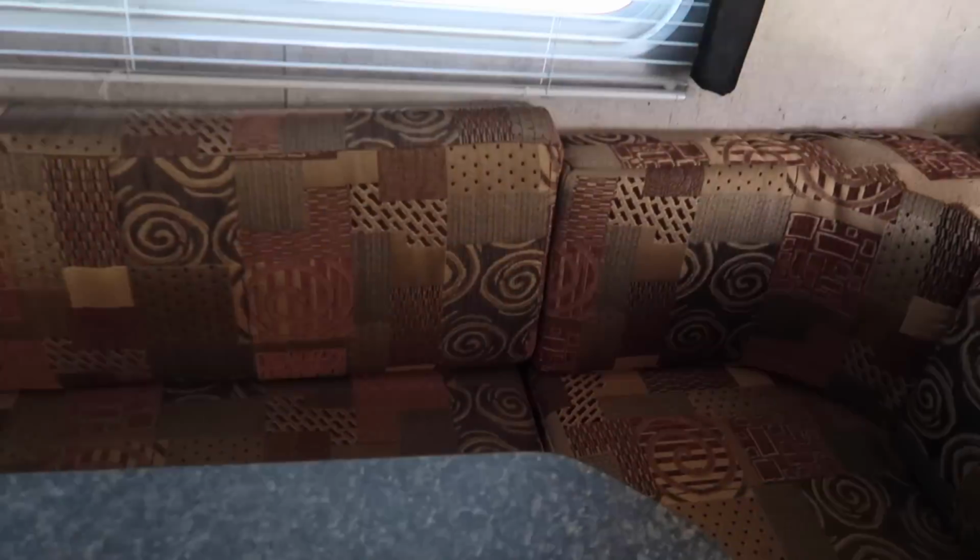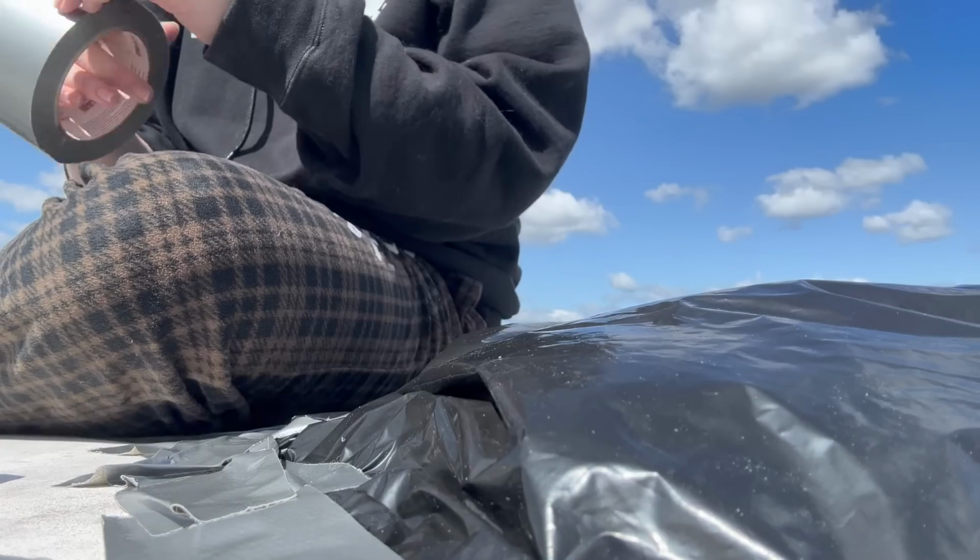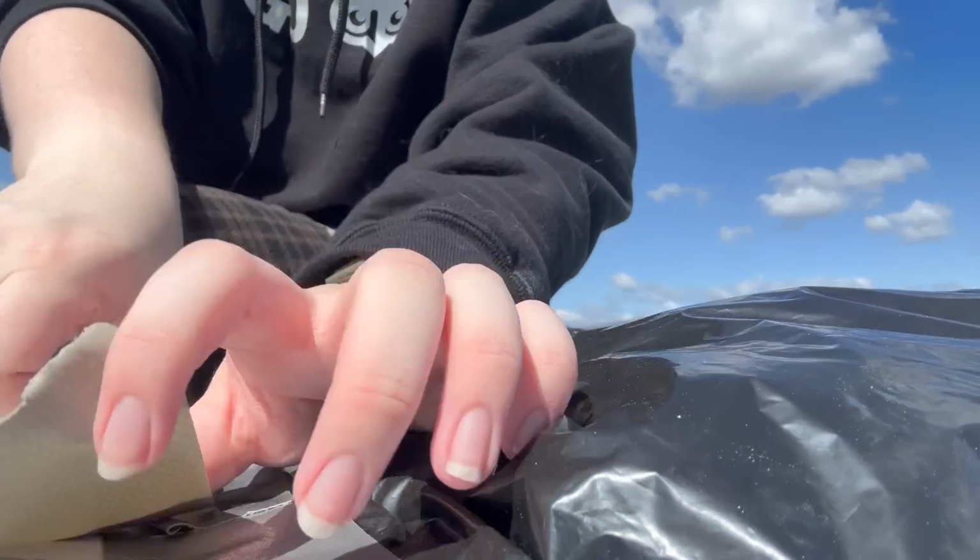To put a trash bag with duct tape over the ceiling so that it doesn't get water damage next time it rains. And she's got a bunch of cords we found.